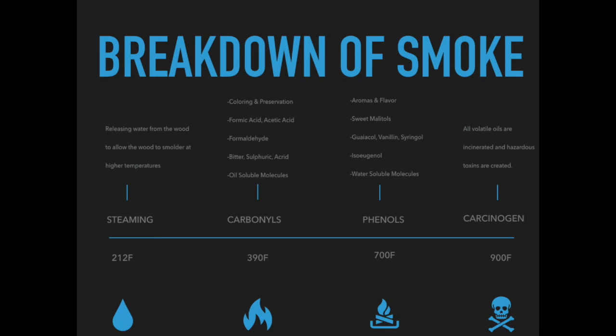So just like a tea bag, you drop the tea bag in the water and you have instant color, but you have to let it steep for 5 minutes to get all that flavor. The same thing kind of happens in this wood. When your wood gets to 540 degrees, now you have this nice color and the preservative agents, but if you stay at that temperature, which is what you're getting on a tabletop smoker, because you're not getting that wood to smolder at higher temperatures, it's a very bitter, acrid smoke. It smells like rotten eggs, and it's not delicious. It's an important part of it, but it's not delicious.